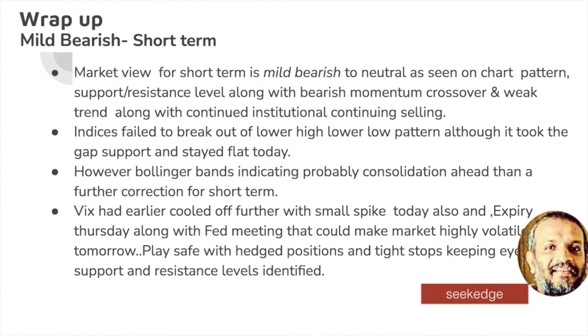Now the wrap up is a mild bearishness, just like I suggested. Today also my view remains mild bearish because of what the chart patterns show, what the support resistance levels show, the bearish momentum crossover on the Nifty that continues to be there, the weak trend, and of course institutional selling like mad. Indices failed to break out of the lower high. It's very clear that it's resting at the moving average and then sliding down. So there's no other view that can be taken.